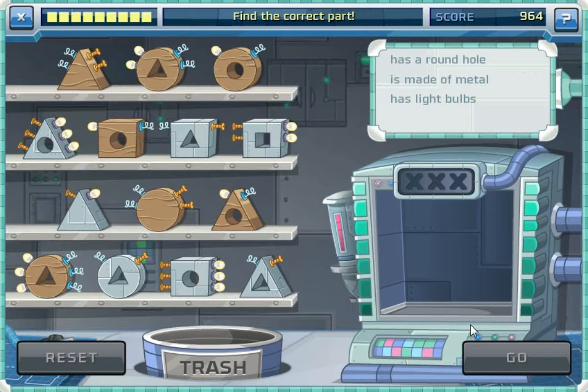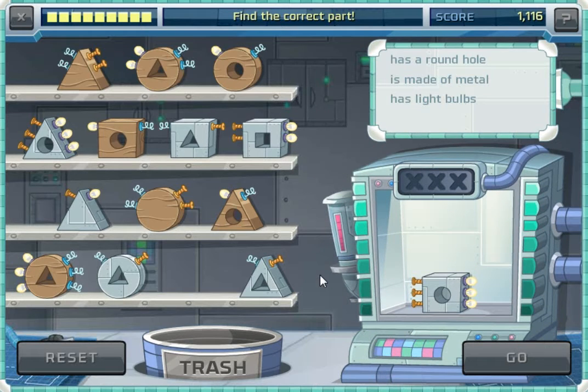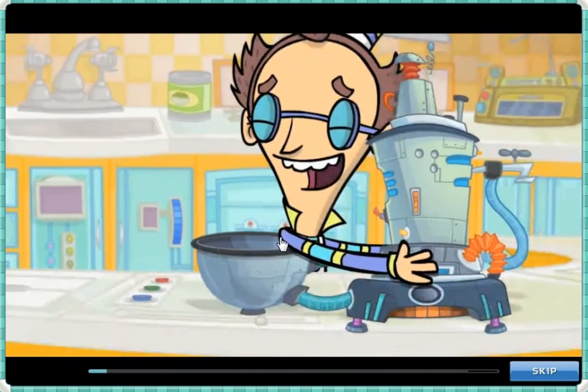The piece I need has a round hole, and is metal, and has light bulbs. You hear that, kids? That's the sound of a well-oiled machine. I knew you could fix it. You did it, contestants! It's working!